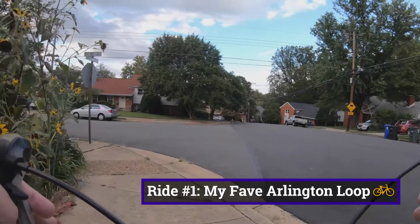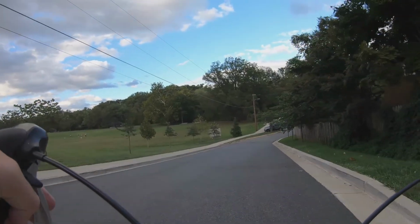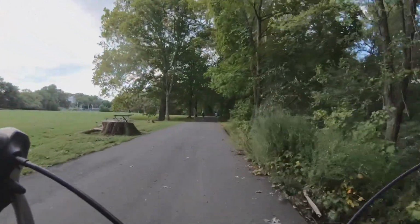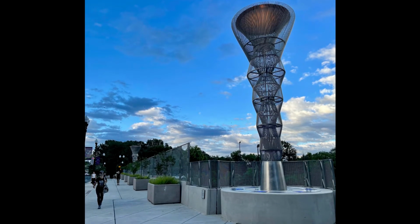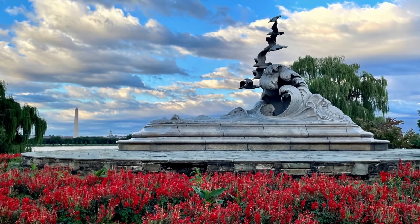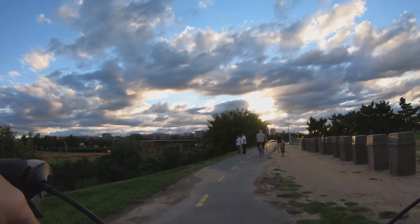The first day of my trip, I rode one of my favorite routes that I've been riding for decades, a modified version of the Arlington Loop. I always have to stop at Gravelly Point and watch the airplanes land.